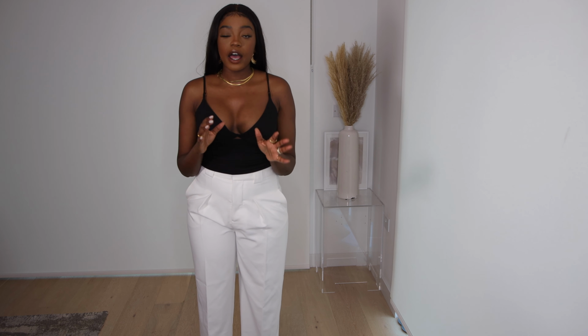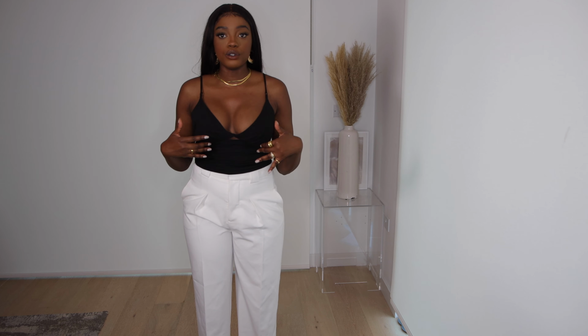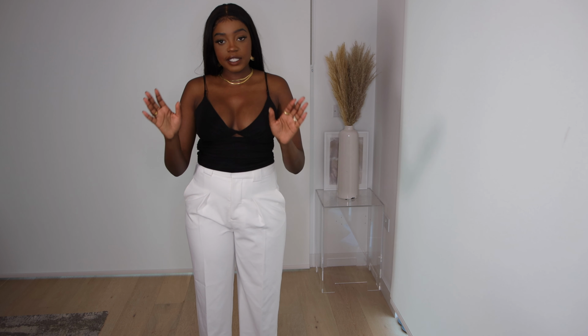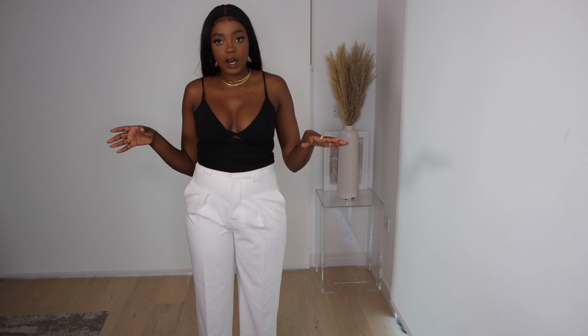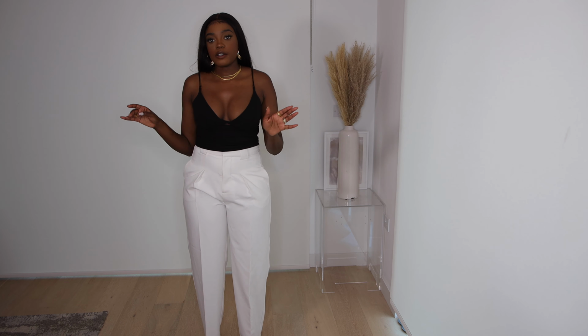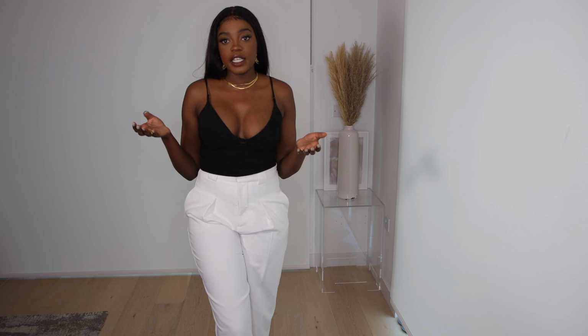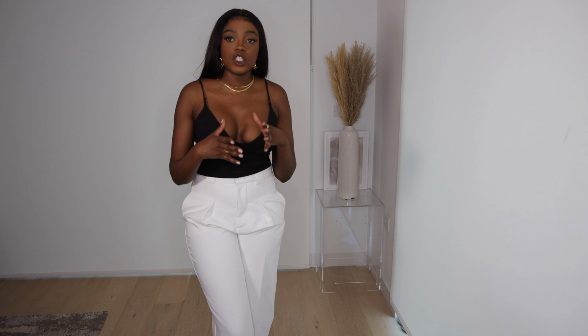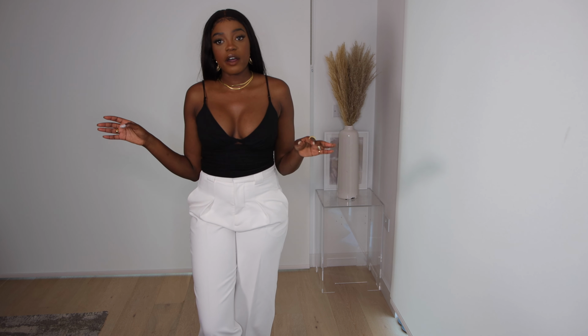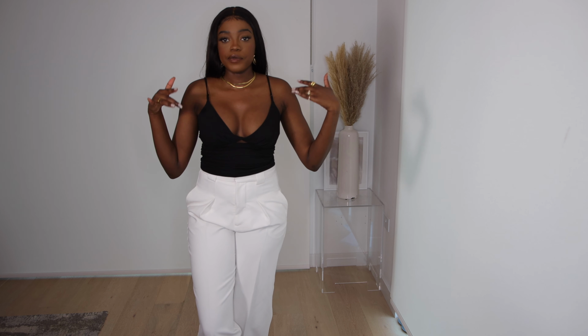Okie dokie, guys, this is my next look, and I am wearing this black ruched top, and I mean, it's beautiful. I picked it up in sale again, so another sale number that I'm obsessed with, and I'm just pairing it with my Sunday white trousers. This look for me is just very simple. It's just one of those looks that you put on, you don't really have to think about what you're wearing, and you know, you're good to go.